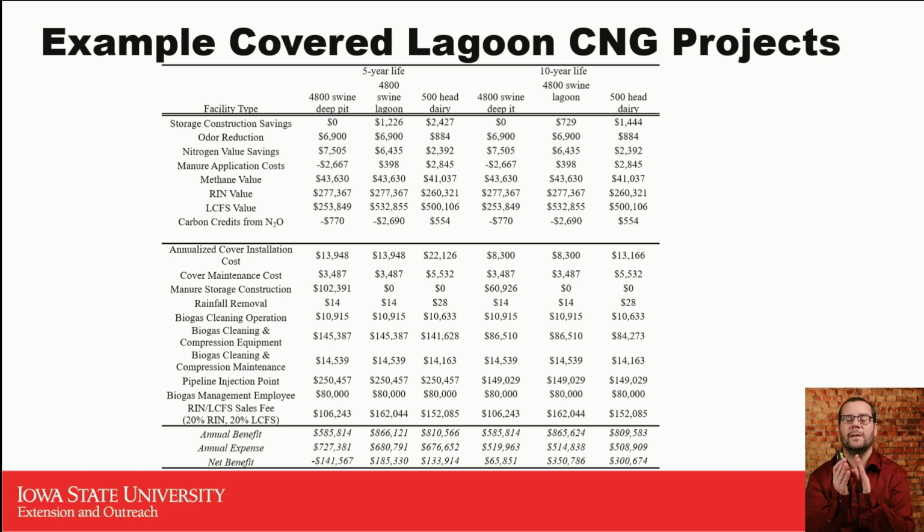The important part, whether I think you can make money or not, I have listed on that very bottom row. If we were a 4,800 head deep pit farm trying to convert and wanted to get paid back in 5 years, I can't do it, right? It's costing me about $150,000 a year. If I'm willing to write that expense off over 10 years, and I think these carbon credit payments are going to be relatively consistent, I'm in the neighborhood of making $50,000 a year.